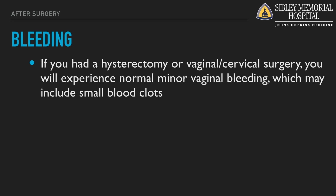You may pass occasional blood clots or experience vaginal spotting or bleeding for up to 8 weeks after your surgery. Don't be surprised if bleeding increases temporarily as you increase your activity level. Again, this is normal, but do not be excessive in your activity. Remember, you're healing. There's no need to call the office if minor bleeding of this nature occurs.